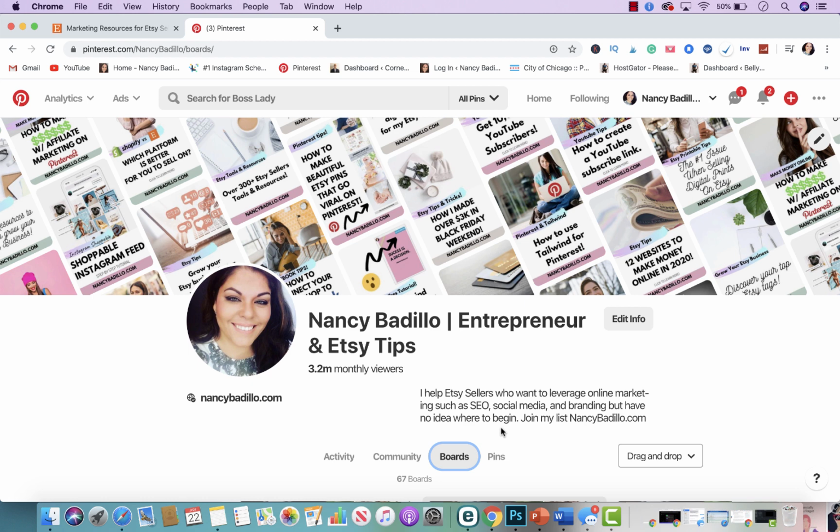Or maybe you're getting a lot of saves, but people are not clicking, right? So you're able to think, okay, should I add a call to action on the image? That way it increases the click-through rate. What can I do to change the performance of this particular pin that goes to my Etsy store so I could drive more traffic to it? So that's a really big one as well.